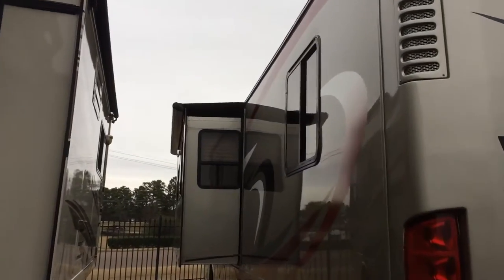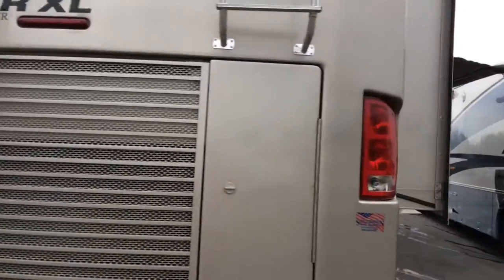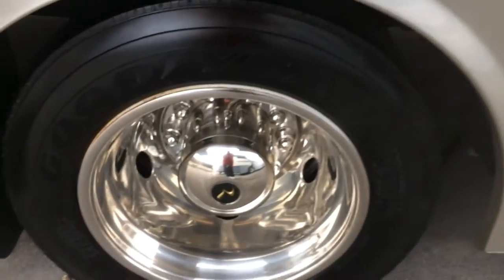As you can see, it already has slide out toppers on it. The tires on it right now as we stand are the original rear tires, as the date code shows. It does have new batteries, as you can see. The tires are in good shape and they have a lot of tread.